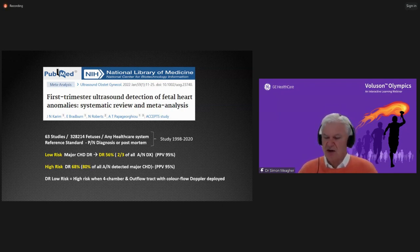It's 63 studies, 328,000 fetuses that were examined, where there was a reference standard of outcome, either a postnatal diagnosis or a postmortem evaluation. And I know it does expand over a very significant period of time, a 22-year period. Of course, the detection rate has improved as the years advance. And when you look at this, it's divided the outcomes into two groups: those who are low risk, where the detection rate was about half of these, and those patients who are high risk, say a previous baby with a cardiac abnormality, or a mother exposed to teratogens or an increased nuchal translucency, then the detection rate was 68%.